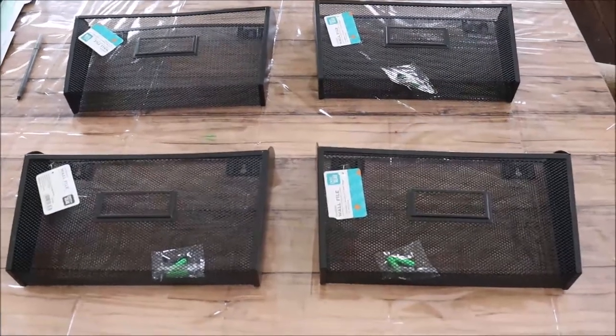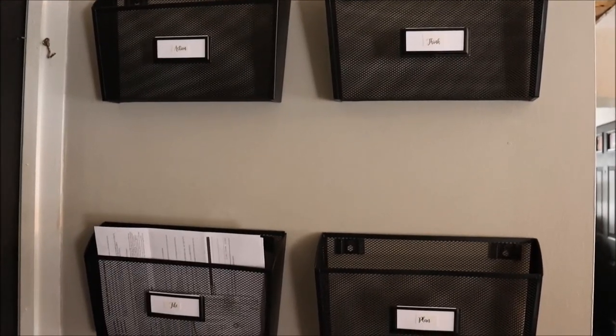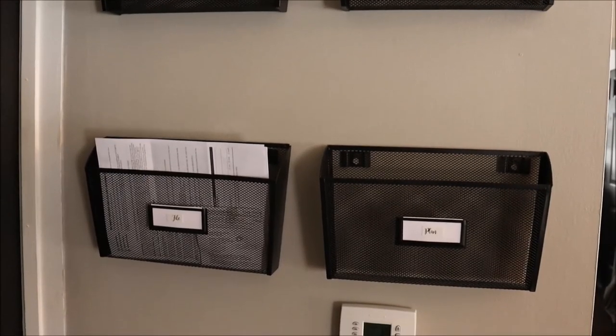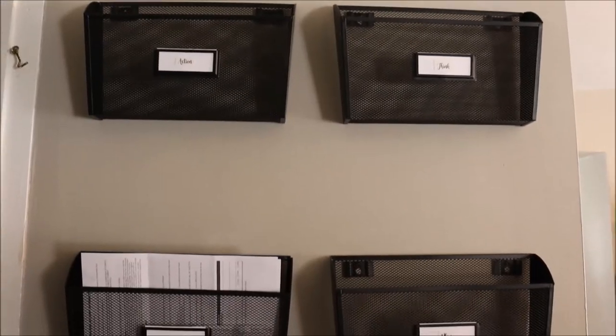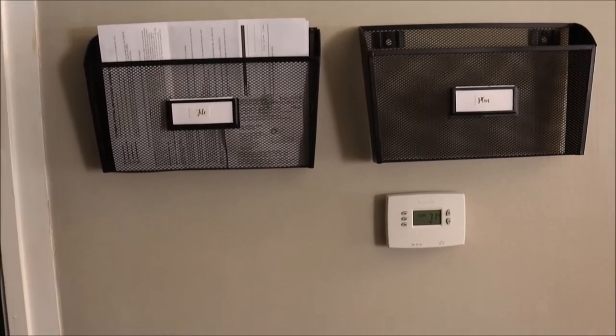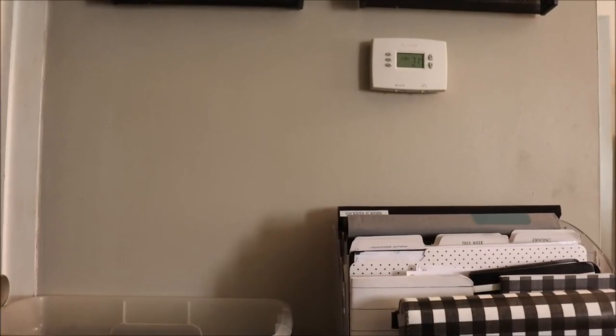Next, I want to install these wall hanging file folders. I got this idea from Dawn at the Minimal Mom, and how to take care of paper clutter the minute it comes in your house. And so this is where I'm going to put it until I absolutely have to file it, or whatever I'm going to do, take my plan of action, whatever needs to be done, it's taken care of.